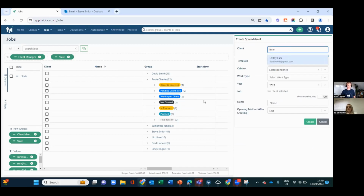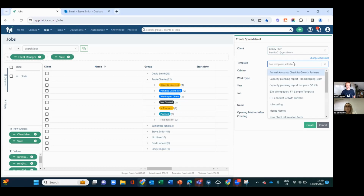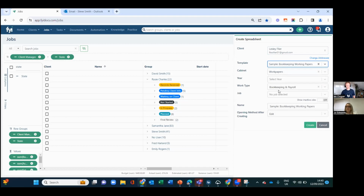So I've got Leslie Flyer. We're going to use a template. Now watch what happens with these meta tags here. If I choose a working papers template, you'll see that the metadata is automatically updated. So this really helps the firm stay compliant, not compliance in terms of data security, but compliance in terms of setting the standards at a firm once and then having those pre-configured metadata being attached to documents for filing or retrieving documents, making complying with those firm standards far easier.